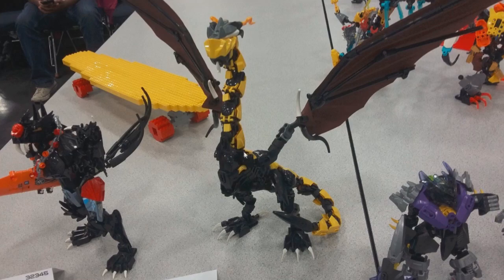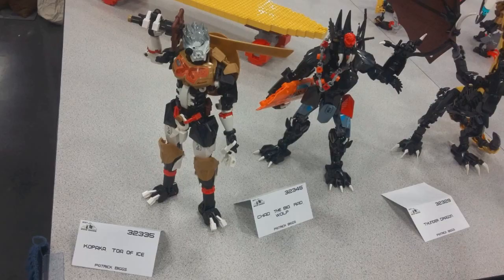You can see this like thunder dragon. Here's like a reimagining of Korgot, the protector of Earth. Then you also have this like big bad wolf guy here, Chad, the big rad wolf. They all have really cool names for the most part. Of course, you just have like a reimagining of Kopaka here.